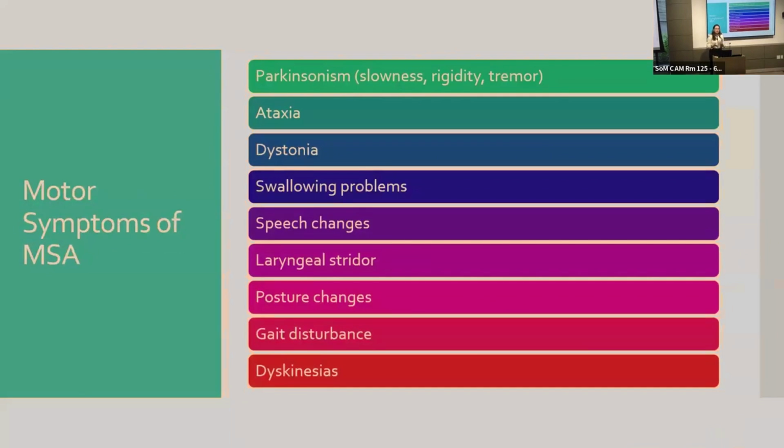All right, let's dive in. Motor symptoms in MSA. There are a lot, and not all patients get the same thing. So I just want everyone to recognize that. But Parkinsonism is one of the key features in patients who have MSA-P, and that consists of slowness, which we call bradykinesia, and that might just be a generalized slowness.